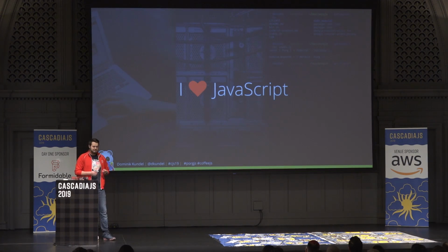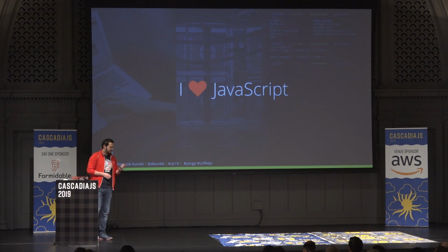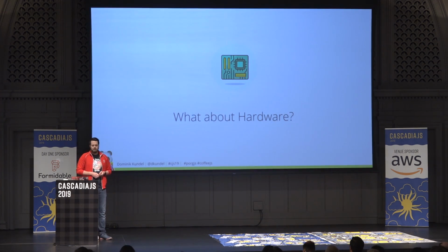But I also love writing JavaScript. I love writing it from anything from the browser, where I started doing front-end web development, to server-side JavaScript using Node. And I love writing CLIs using JavaScript. So a while ago, I thought, what about hardware? Can I use the same skills that I already have, and the fact that I can run JavaScript everywhere else, and run it on hardware?